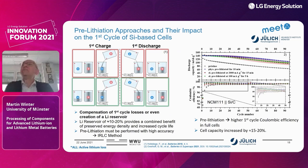On the right-hand side, we see an NMC, silicon-carbon cell, discharge capacity and Coulombic efficiency, and we see pre-lithiation gives us a higher first cycle Coulombic efficiency, and also the cell capacity increased by 15 to 20%. Compared to the pristine material, all pre-lithiation methods give us some advantage both in efficiency and discharge capacity. I just want to mention also that depending on the pre-lithiation method, you are doing it for 10 minutes, 50 minutes, or even 5 hours. The question is, how long does it really take to pre-lithiate?